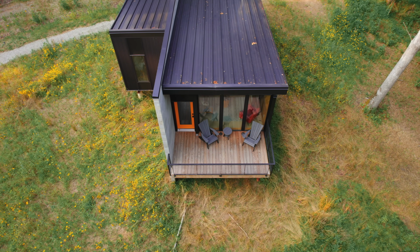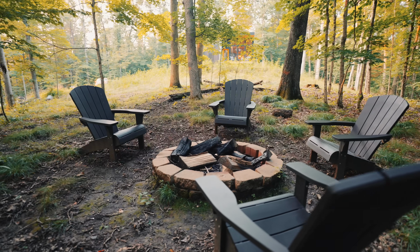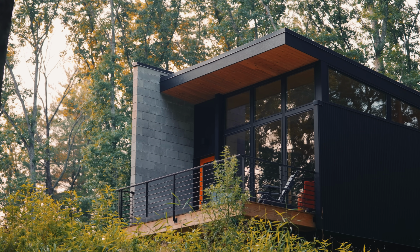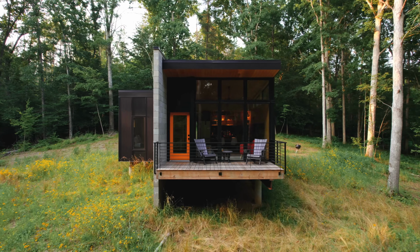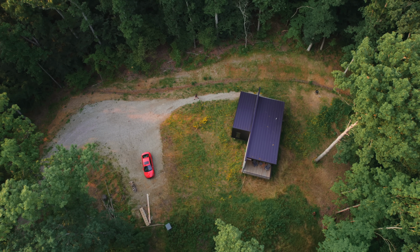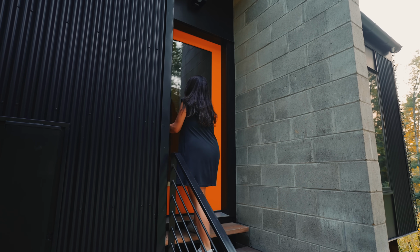More on the outside, there is a fire pit here in front of the cabin for you, and just more beautiful nature all around. Back to the cabin, I just can't get over how unique this looks. I have not seen any cabin that looks quite like this. It's very eye-catching and makes me want to come check it out for myself. Anyway, that sums up the exterior, so now let's go inside and see what the cabin is all about.